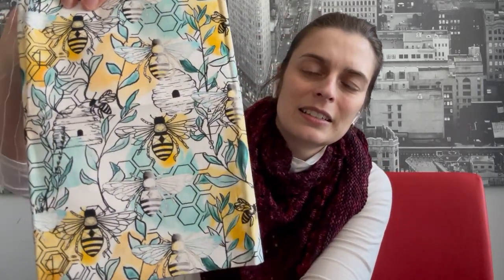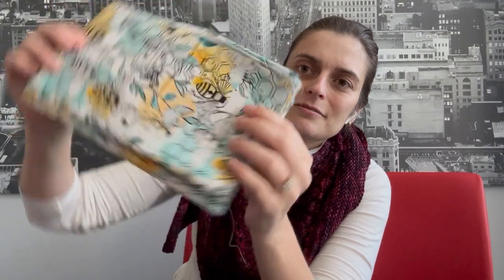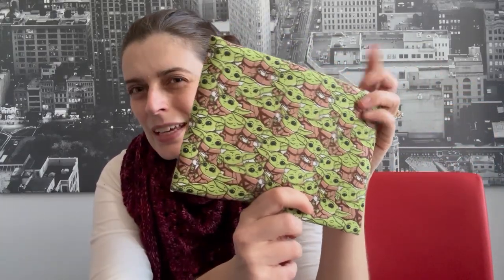I have those beautiful bees. The teal and like a sketch. So that is coming up too. Of course, one of my and your favorites, Grogu. Because every time I see a Grogu fabric, I cannot not buy it. I may have something in mind for this, so I'm excited.